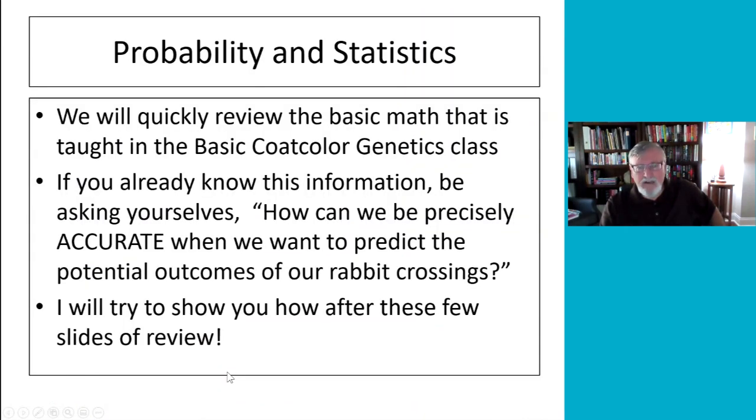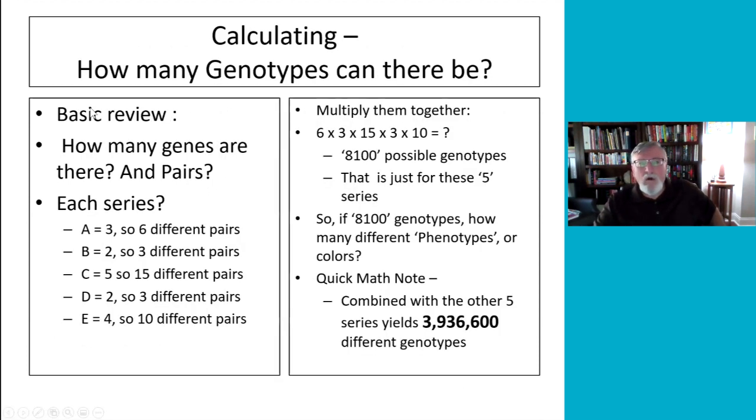I'm going to talk just a minute about probability and statistics. If you already know this stuff, then I've got to ask you, where did you learn it? Because the reality is I've spent years and years trying to figure out what possible outcomes. Now, this is purely theoretical. Nobody's going to do this, but I want to go with a basic review for you.